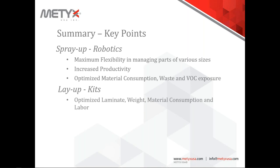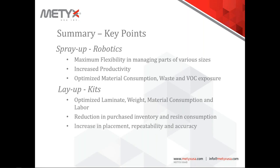Layup kits, optimized labor. Again, we're optimizing weight, material consumption, and labor associated with kits. Reduction in purchase inventory; resin consumption is key. Your costs will come down. They have to come down. If you're getting higher fidelity kits, and those core kits are, people that use them probably won't go back to the old way because they're getting a lot more stability in their process.